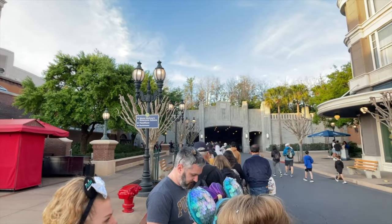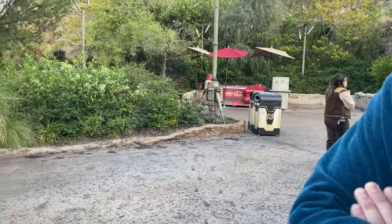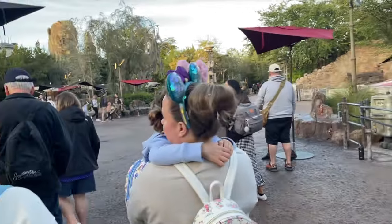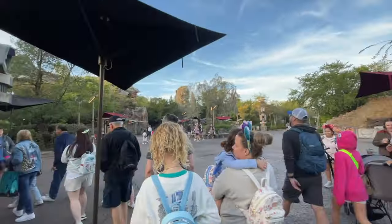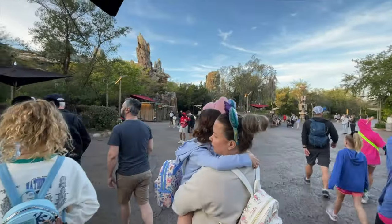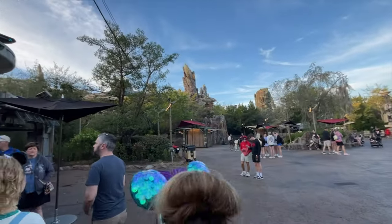So I think it's a lie. They do a really good job of line management here at Disney. It's one of the things I do think that they do well and why I appreciate it so much.